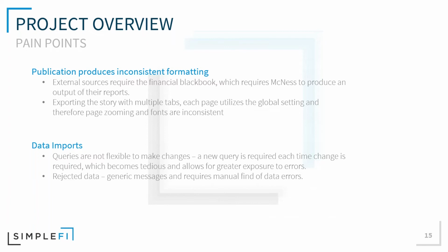So we've spent a lot of time with SAP on that. They definitely recognize that because they run into that with their own demos and things like that. So that is definitely high on their list to get resolved.